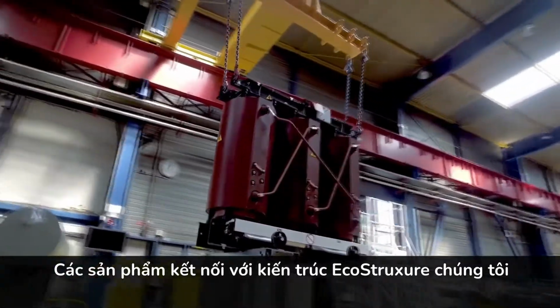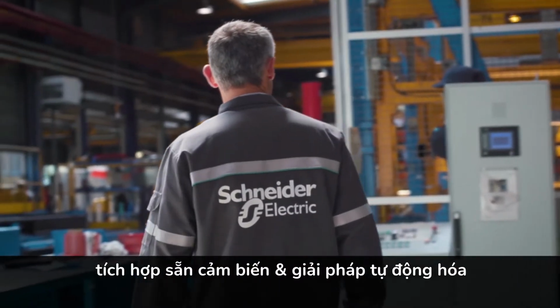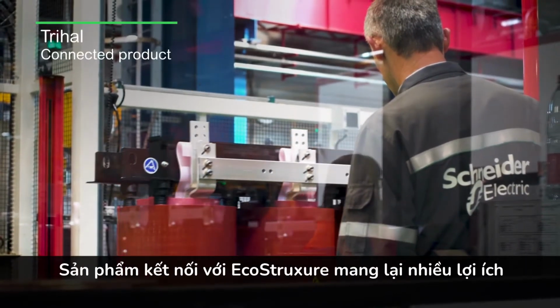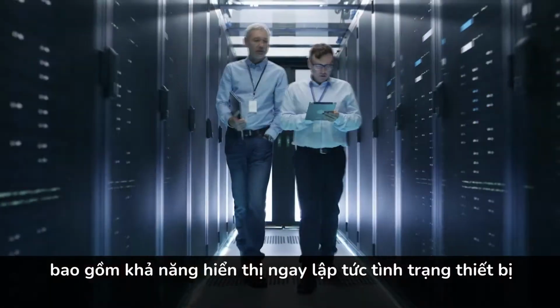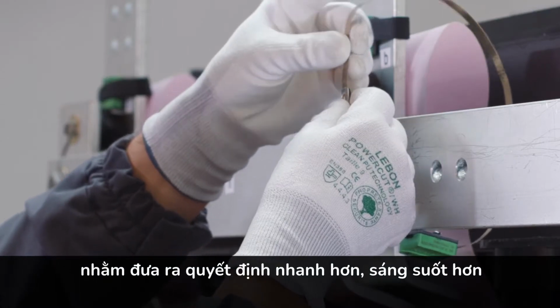Our connected products are EcoStruxure ready, meaning all applicable sensors, products, and automation are embedded within the single solution, ensuring you have 24/7 connectivity for visibility of your equipment health with Trihal. EcoStruxure-ready products bring many benefits, including immediate visibility of your equipment status, so that you have the information you need at your fingertips to make faster, better-informed decisions.